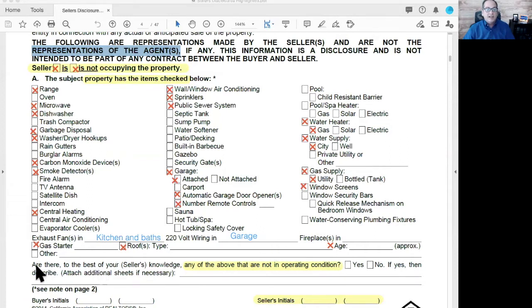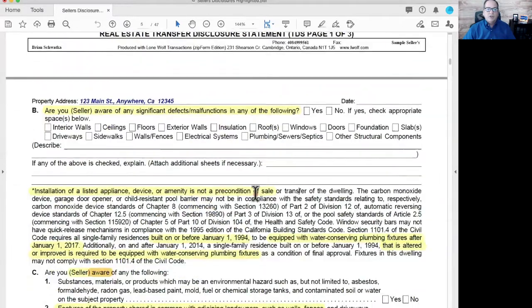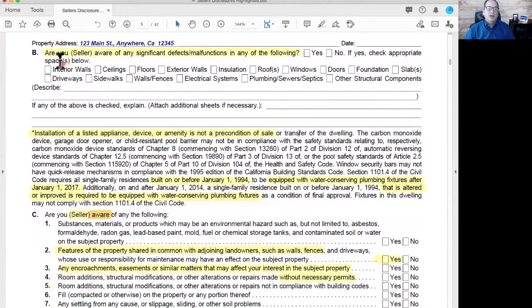Okay, then it's saying, to the best of your knowledge, are any of the above not in operating condition? Either yes or no. But if we say yes, remember, any yes means that we have to then type what it is. Okay, and then you're going to put your initials there, sellers. If there's 1, if there's 2, you put both initials. Okay, moving on to page 2. It's asking, are you, the seller, aware of any significant defects or malfunctions in any of the following?